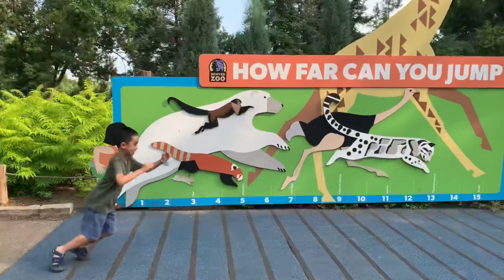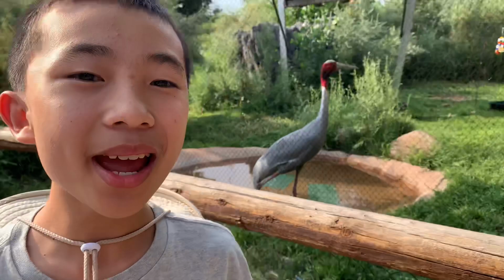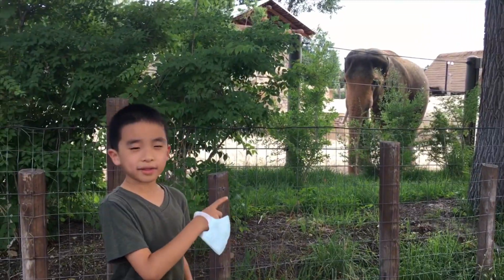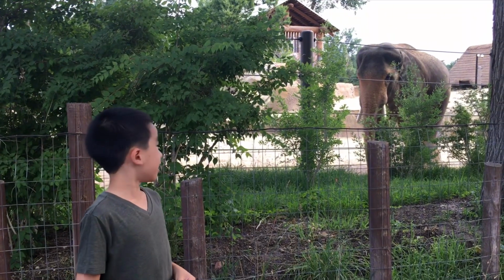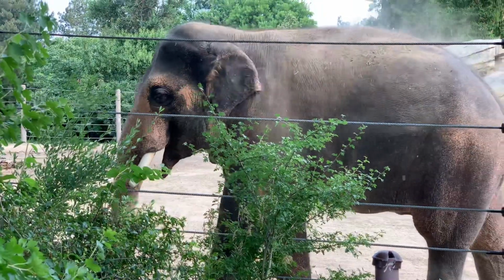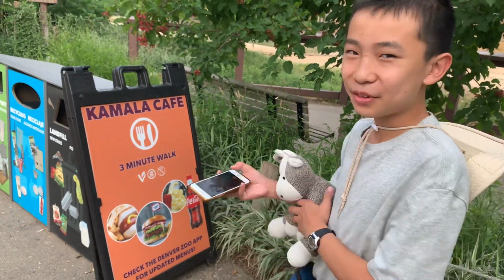Flamingos, and as usual, they stink. Wow, not bad. It's a crane. Very redhead. Over there is an ancient elephant, and it blew some sand on it. What? It did? Oh, wow. Kamala Cafe. Did they name it after the vice president?